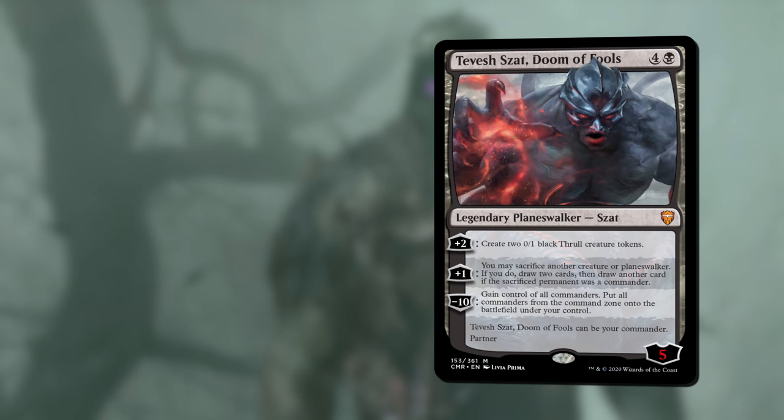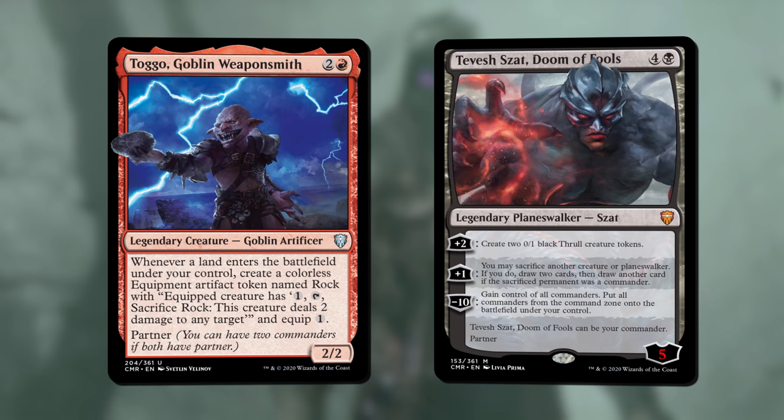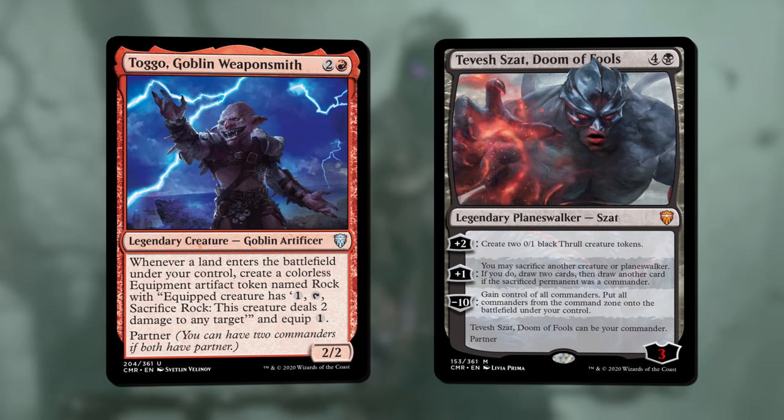I just like how Tevesh Szat is like, phenomenal cosmic power! I am unstoppable! And then Toggo just comes along and he's like, rock! Ow, that really hurt. I guess I won't take over the world now. Like, honestly, after the meteor that killed the dinosaurs, that rock might be the most important rock in history.